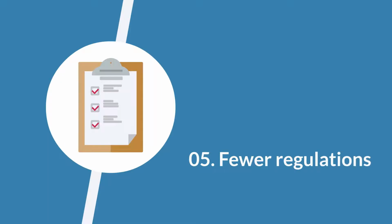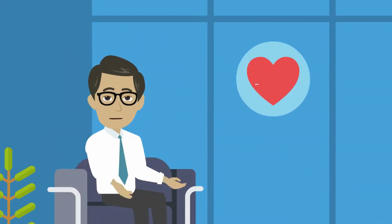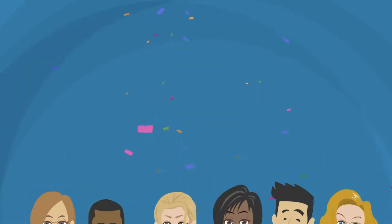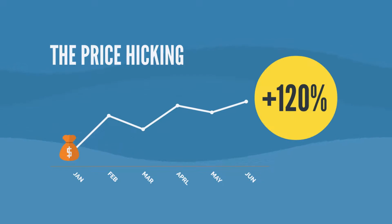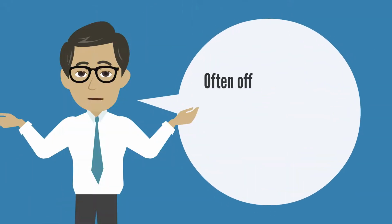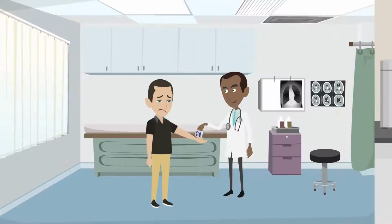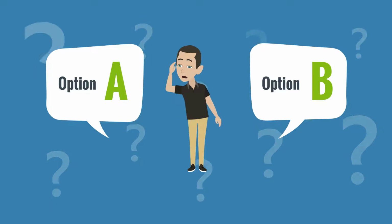5. Fewer regulations to control costs. In most countries, healthcare costs are either controlled or costing is negotiated by the government, whilst in America it is absolutely different. Many experts have an opinion that America's free market approach is one of the major reasons behind the price hiking. Providers largely charge what they can get away with, often offering different prices to different insurers and an even higher price to the uninsured. Healthcare products are unavoidable. It is something you can never say no to. It's not like making a comparison before you make the final decision.